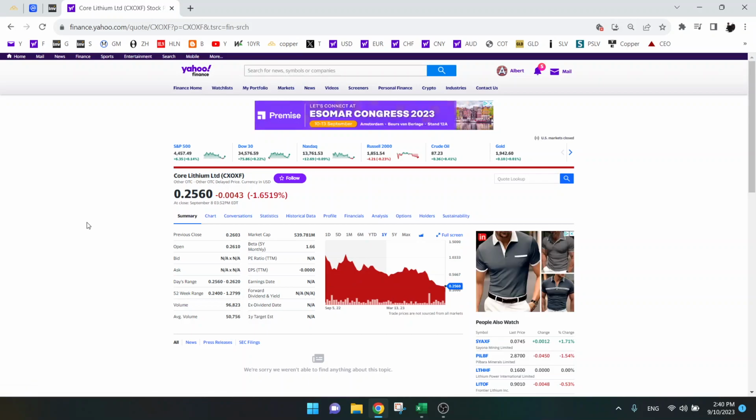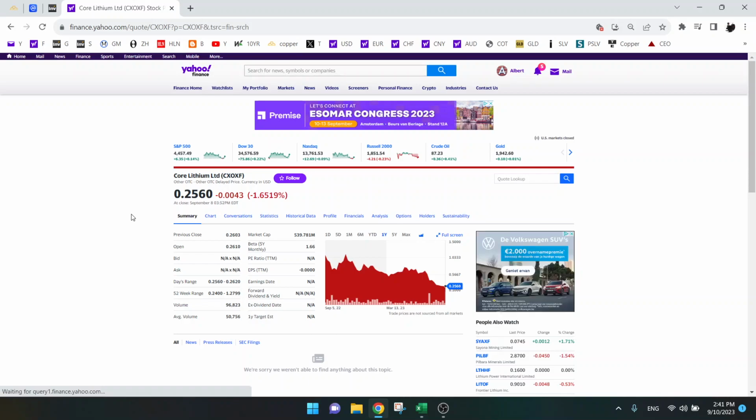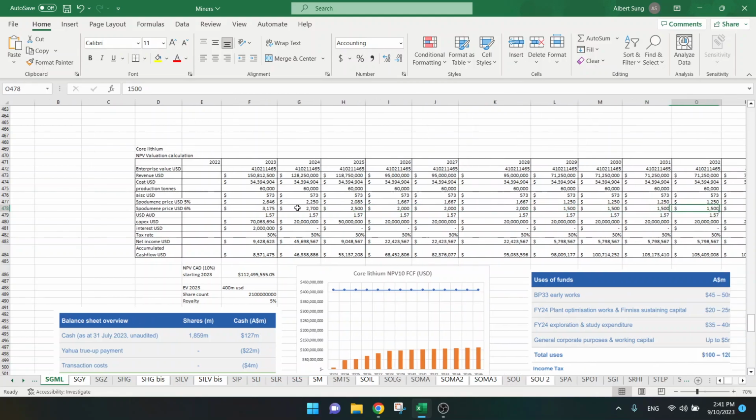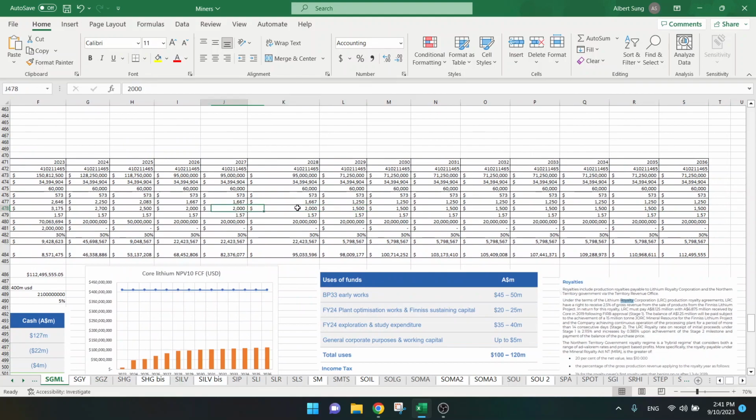We will see. But before I talk about that, I need you to know that lithium is probably going to go down. There is too much supply and the cost of production is very low, so more supply will come in the coming years, and that's very bad for the lithium price. So that's why I use these prices here. We are currently at 3,000 per ton spodumene. It's going to go to below 3,000, then 2,000, and eventually I think 1,500.